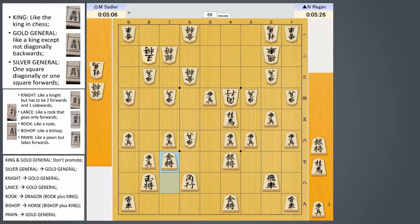Right, and now I'm going to do a nasty... I shouldn't have taken it with the gold. I should have taken it with the bishop. Boom, promote. And remember, the bishop can't go forwards. I promoted the pawn and my bishop and my... Oh, no, I'm actually in trouble. Gold are attacking the gold. I'm in trouble because of this one. So I have to think what I want to do.